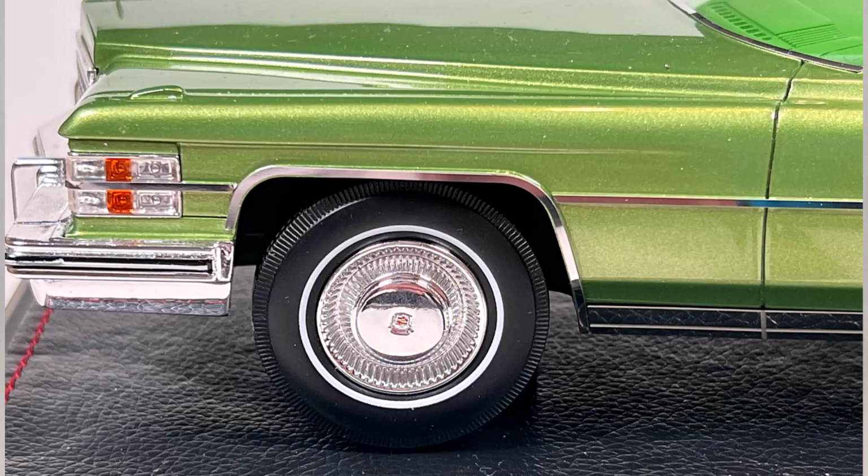Take a look at the side of the car. The side marker lights look like they're just about ready to light up. And those wheels, Stamp does a great job on wheels. These are little pieces of art. You've got the side body trim right where it needs to be.